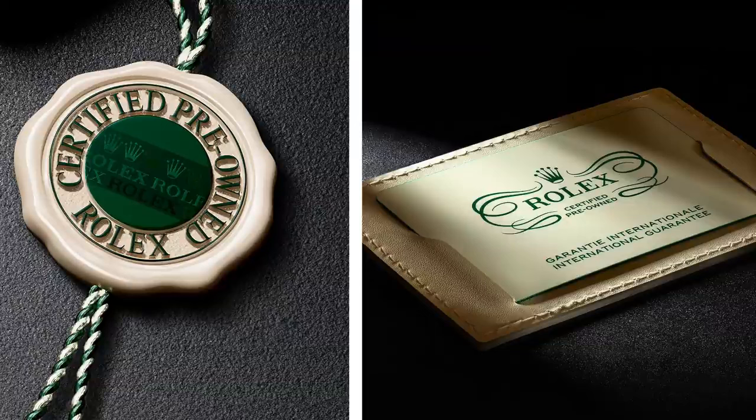That's for lollipop suckers. Like I'm telling you, gentlemen, you got to stop being window flavor lollipop suckers. The watch market is dead. Certified pre-owned watches by Rolex are dead.